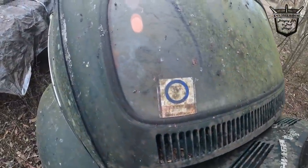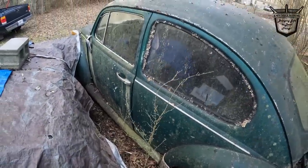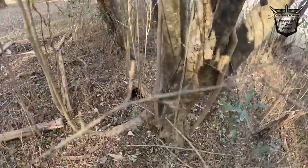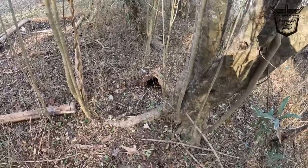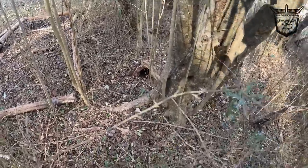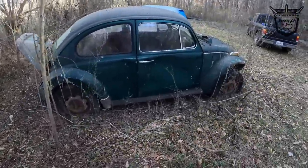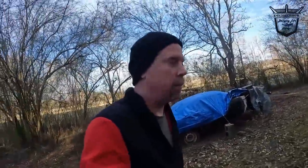That says expires September of 2001, but it wasn't on the road then. There she is. Y'all reckon we can get it running? We're gonna wait and find out. Waiting on the old man to come back with some gasoline, but what y'all reckon is down in that hole? I got a feeling we're gonna make this rascal work. I'm just praying, y'all.